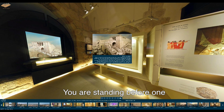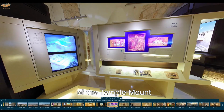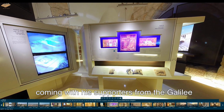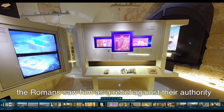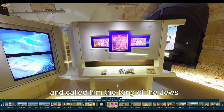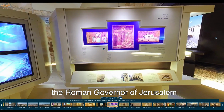You are standing before one of the highlights of the museum, the diorama of the southeast corner of the Temple Mount. Jesus of Nazareth came to Jerusalem at this time, coming with his supporters from the Galilee. The Romans saw him as a rebel against their authority and called him the King of the Jews. He was tried and crucified by order of Pontius Pilate, the Roman governor of Jerusalem.